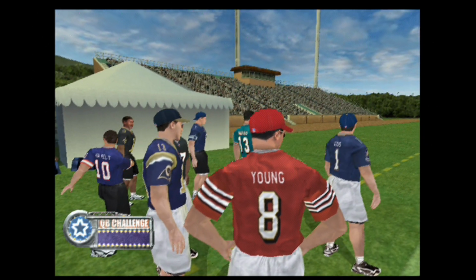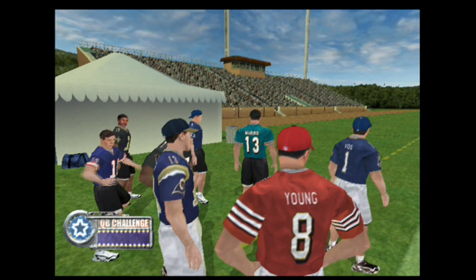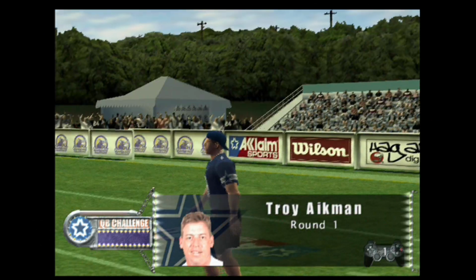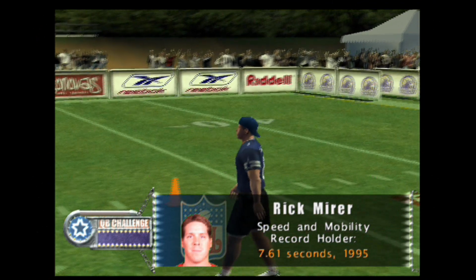We're about to begin. Anything you want to add, Rodney? I think we've covered everything. Let's get this challenge started. All right, well, our first quarterback in the speed and mobility will be Troy Aikman.